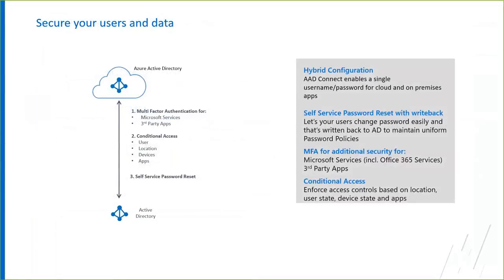So how do you protect your user's identity? The number one thing you can do is implement MFA for all users. This is multi-factor authentication. You should assume that the user's credentials have been compromised.